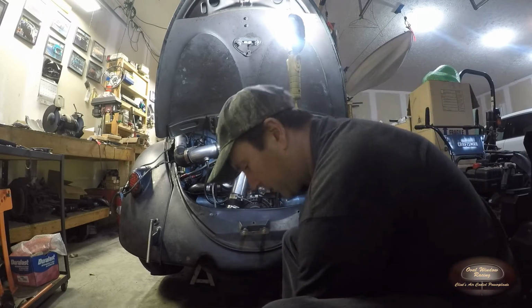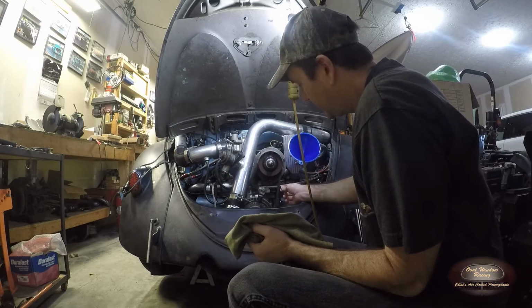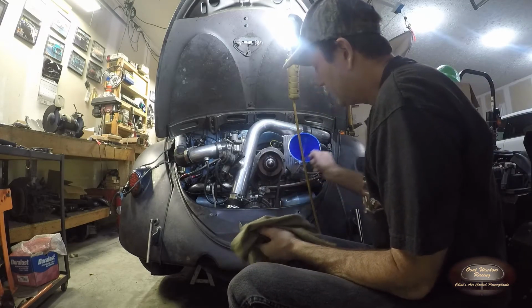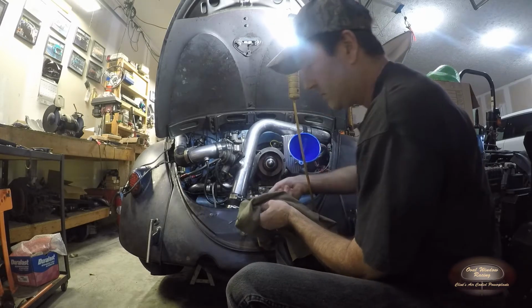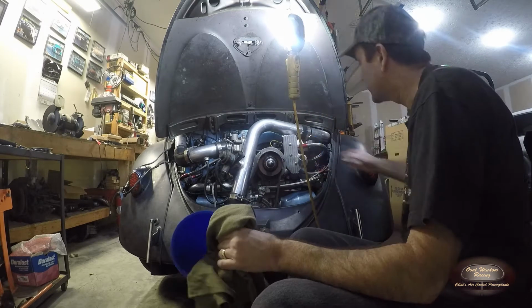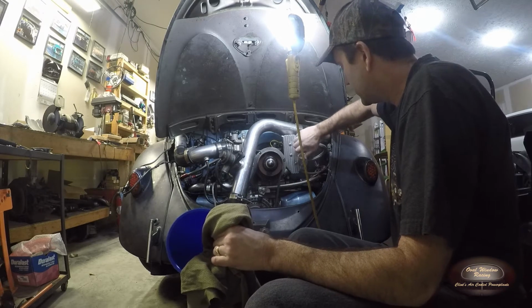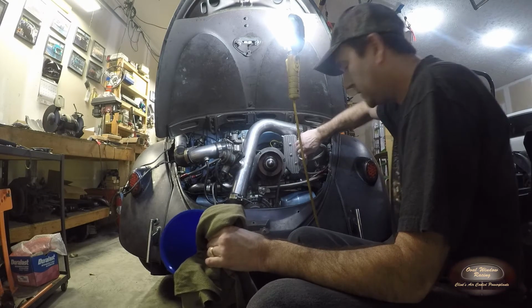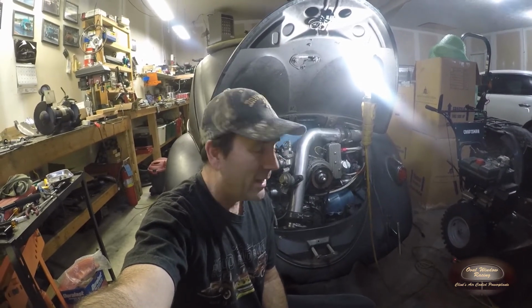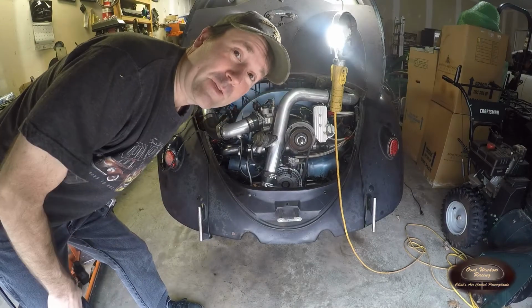Don't tip it over. I already cleaned up the oil. All right, right up to the top line there. I topped the oil back off due to the mishap I had in the previous episode. So yeah, let's get this thing started up and see if the oil will stay in it. All right, guys, let me know if you see any oil leaks.